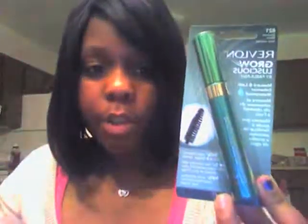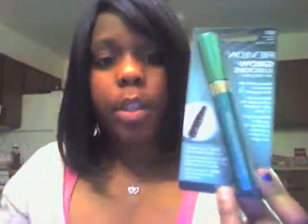Then I also bought this Revlon Grow Luscious by Fabulash. I really like the size of the brush. It looks really big. My roommate had this, and so I thought I would get it because I really liked the size of the brush.